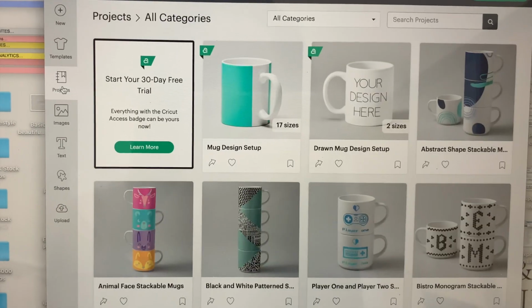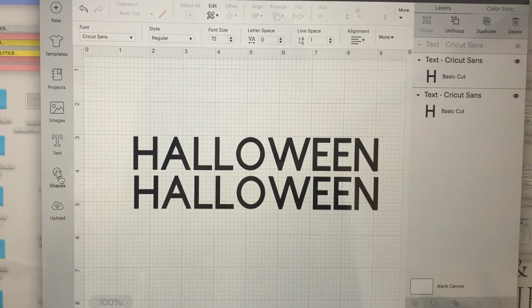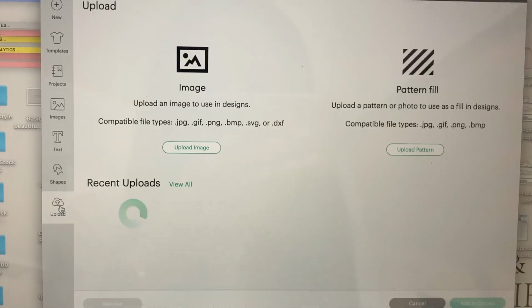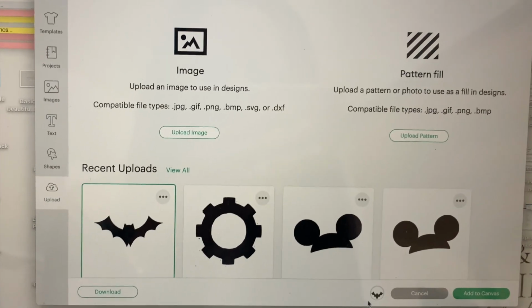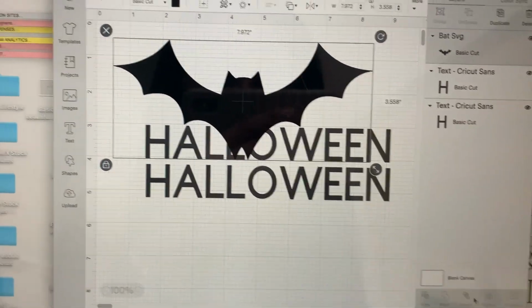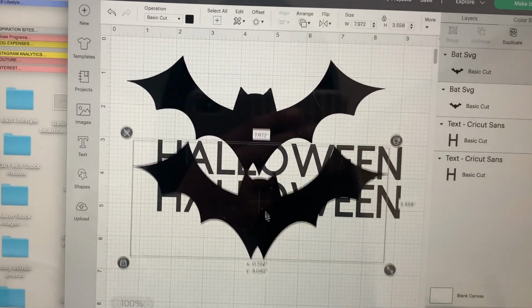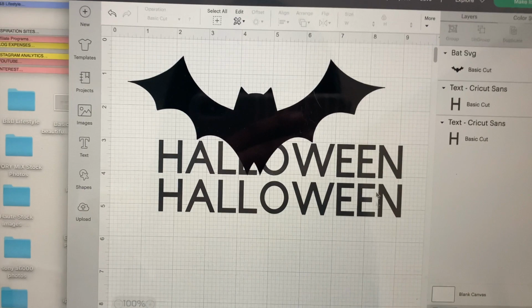cut those out individually. Now you can use this for different various types of backgrounds. You can use vinyl, you can use iron-on, cardstock, whatever you would like, whatever project you're making. But for this particular project, you're going to want the vinyl. So I ordered mine in a bundle set from Amazon a while ago. I have various different colors. My favorite pack is their metallic one.